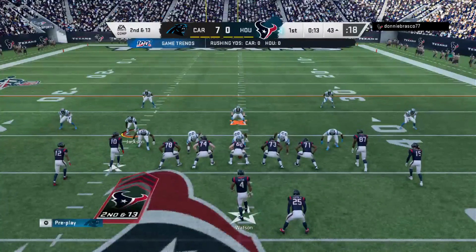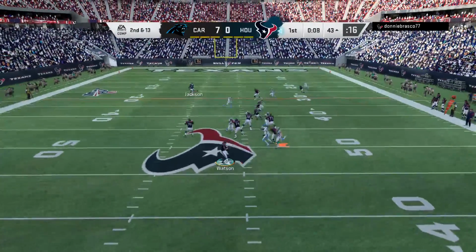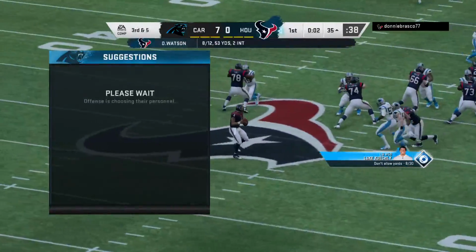Hey, we're pretty quiet, D. We're pretty quiet. To throw is Watson. And Stills bringing it in. 8 yards on the completion, but now they face 3rd down.